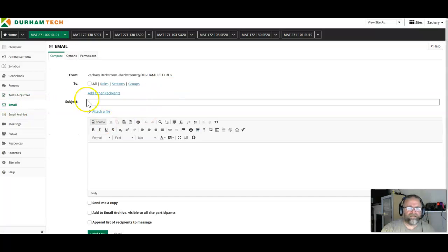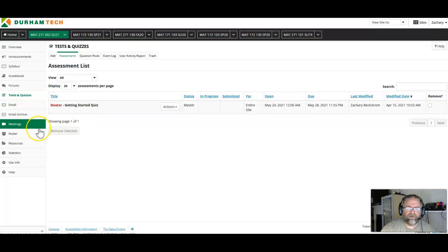All right, email. If I send you any email, it'll be through here. I don't use this email a whole lot. I usually use announcements in order to contact you, but if I just need to contact one or a few people, that's where I'll use the email. So I might send a reminder for the getting started quiz, and maybe only 4 people didn't take it, so then I'll use email to send that to them.